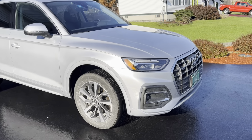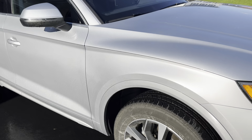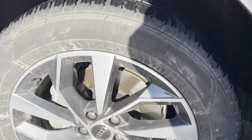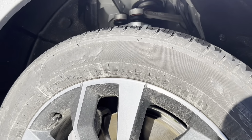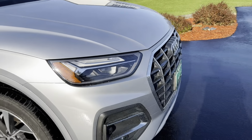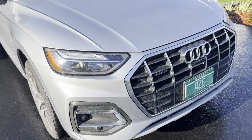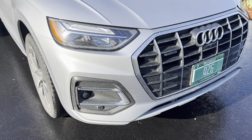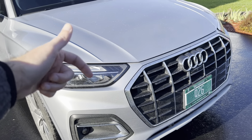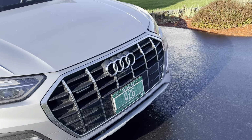So anyway, let's just start with the usual walk around stuff. It's horrible lighting right now in the sun, I apologize. These are, oh God, I think they're 19s. Yeah, 235/55R19s. LED headlights. This one has adaptive cruise control. Those are not fog lights, those are the ACC sensors. The fog lights are the all-weather lights that are built into the beam here. They're like cornering lights. Parking sensors in the front.